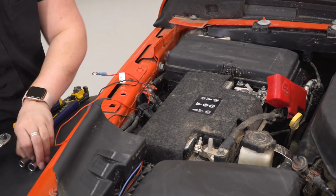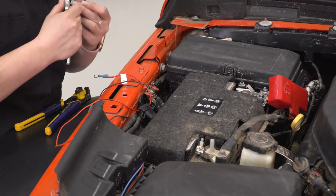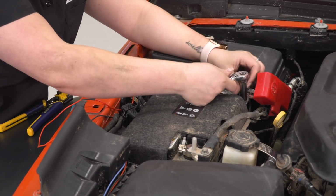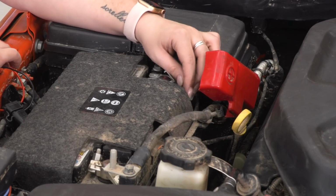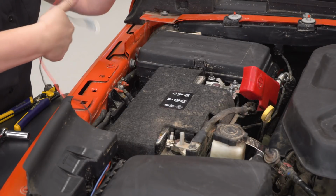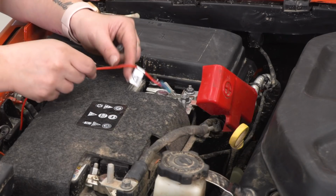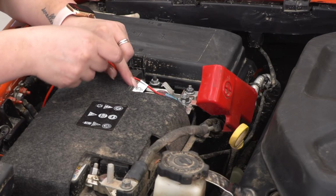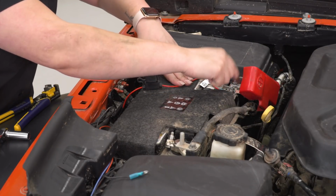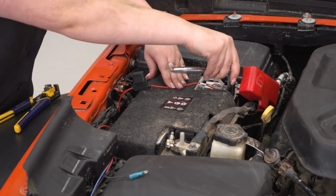So I'm gonna start with our positive lead. Take a 12mm socket. Just remove one of the accessory nuts. Make sure that these aren't tangled up. Put this over here, make sure that's not touching any metal. Then we can reattach the nut. Tighten that back up with the 12mm socket.